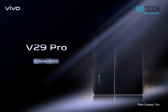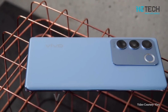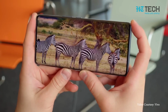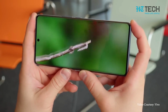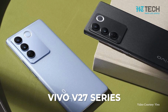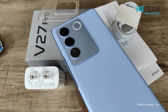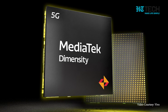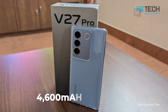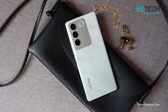Vivo is gearing up to launch its highly anticipated V29 series in June, with the Vivo V29 Pro leading the pack. The Indian market can expect the release of this smartphone lineup, which is set to succeed the popular Vivo V27 series. Earlier this year, Vivo introduced the V27 and V27 Pro models in India, featuring octa-core MediaTek Dimensity chipsets and impressive 4600 mAh batteries with 66-watt fast charging support.